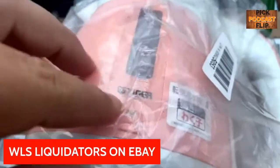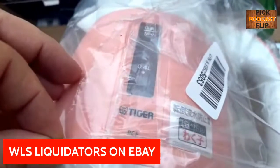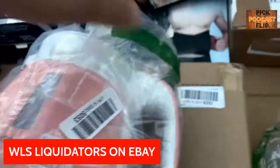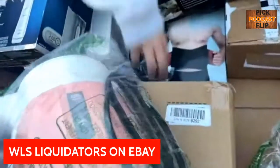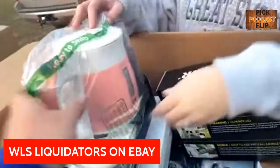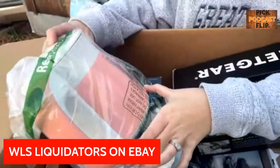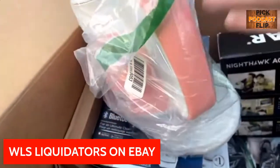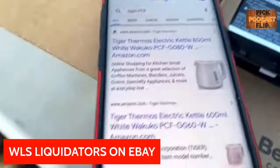What is this? Is it a kettle? TIGER PCF, lots of Japanese. It's a little tea kettle. Let's see, PCF. I don't know what that stands for. Let me look that up. We'll look up Tiger PCF. Yeah, it came right up.